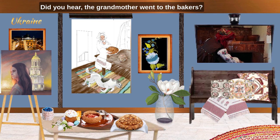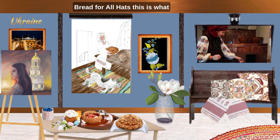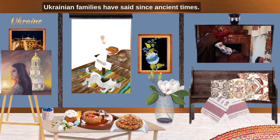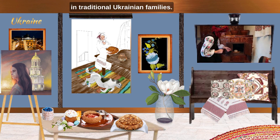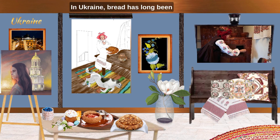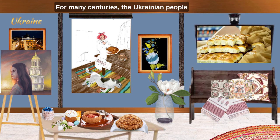Did you hear the grandmother went to the baker's? Bread for all heads. This is what Ukrainian families have said since ancient times. This expression still prevails in traditional Ukrainian families. In Ukraine, bread has long been a symbol of hospitality and well-being. For many centuries, the Ukrainian people treated it as something sacred. My grandmother always taught me that bread should be respected and it has a soul.